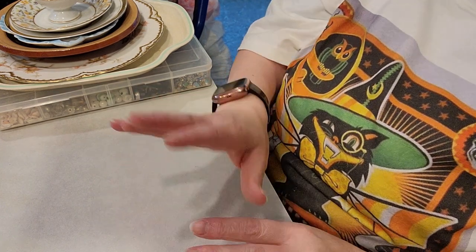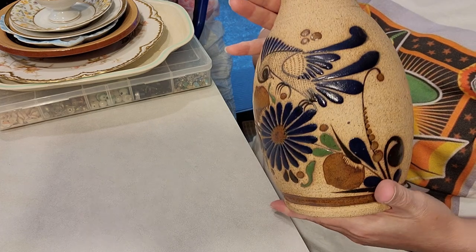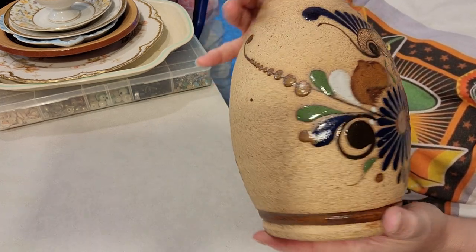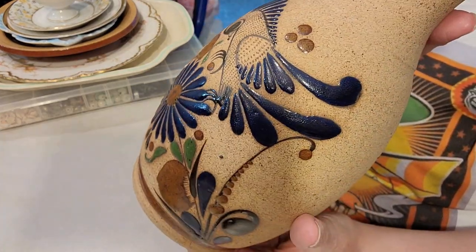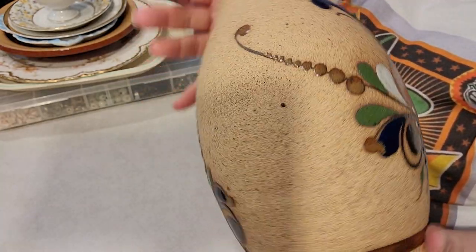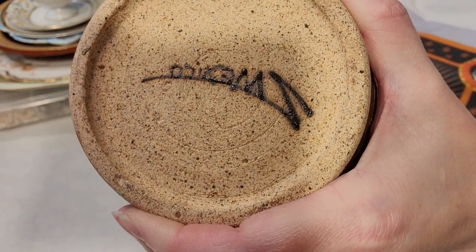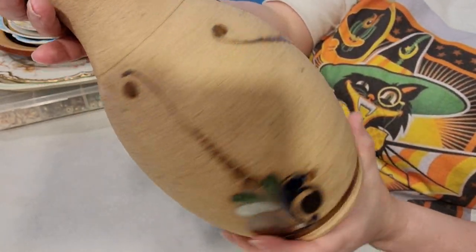Okay, now where? Okay, back here. I grabbed this beautiful large tonala, or tonala, whichever is your preference, Mexican pottery. It's got this fantastic bird on it. Amazing. Beautifully painted. There is a bit of a signature down there. But yeah, that one is really lovely.